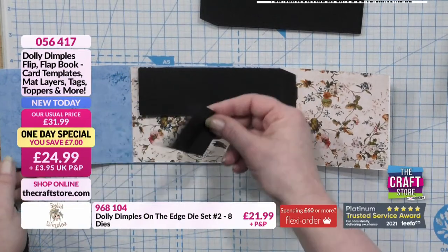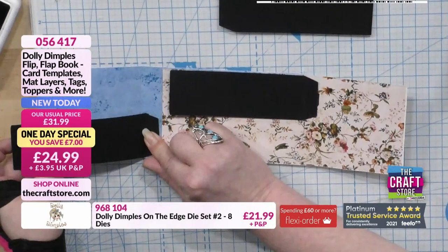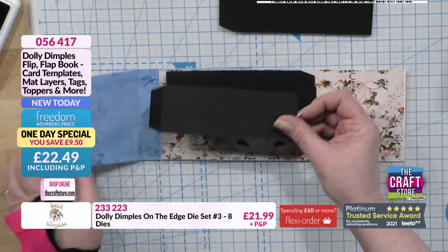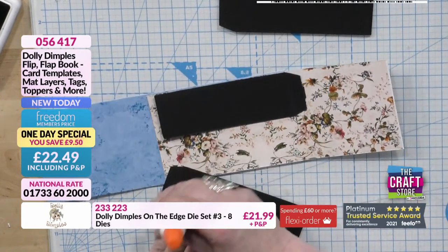So if I had the smaller flaps, I could glue it here to this one so it was going in that direction, but I'm using a big one, so I'm going to bring it so it comes in this way. Does that make sense? It does, yeah. So you're joining it where your hinges are, so we'll get two flaps going in that one.